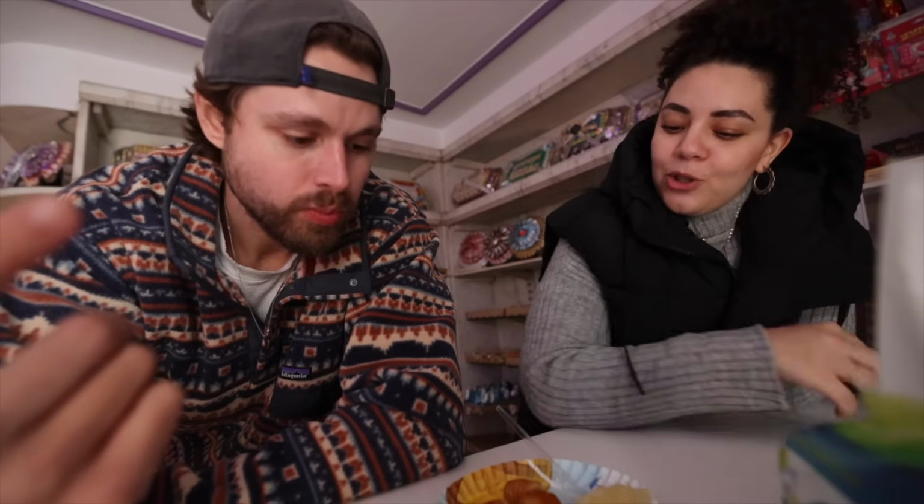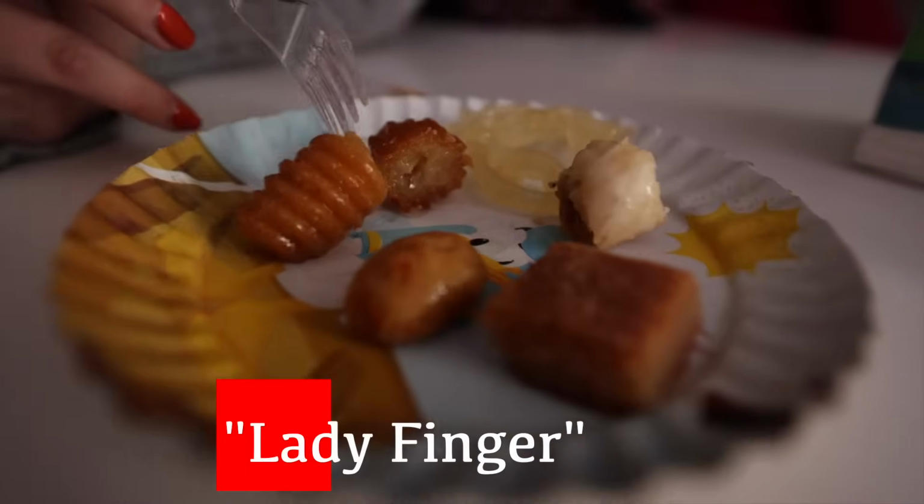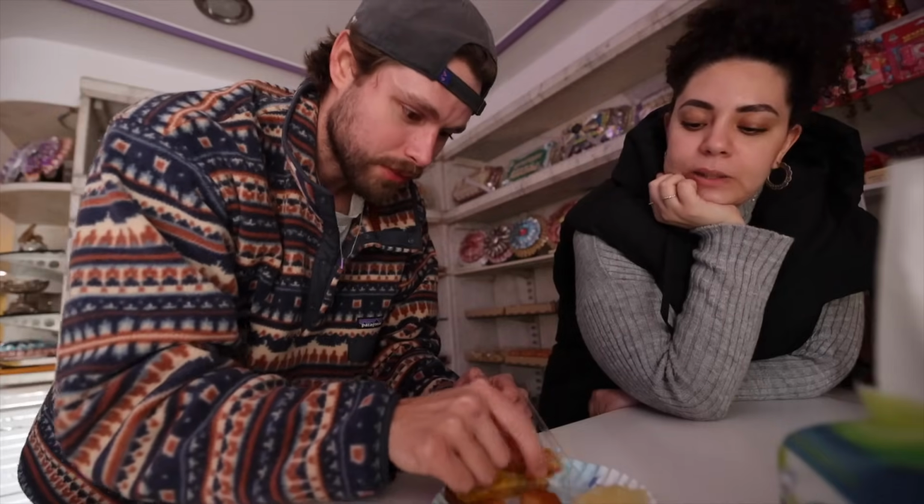All of these are like you're taking tiny bites. We usually just pop all of these in our mouth. I'm just trying to cherish it. This is called a half ladyfinger. Again, it's like a deep fried cookie. This is one of my favorites as well. Okay, I'll take your advice.